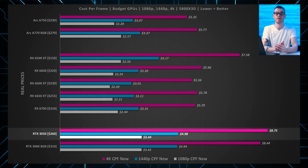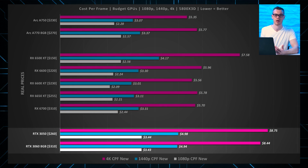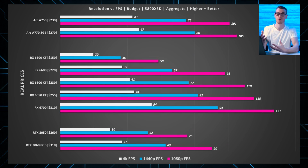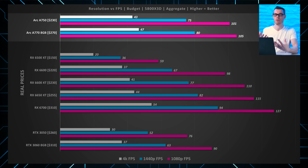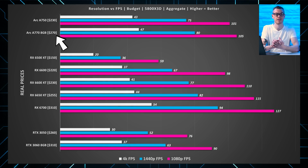For Nvidia, the only two budget options are the RTX 3050 and the 3060 8GB. And as they both have the same amount of memory and extremely similar value, I would say get the 3060 8GB if you can afford it, as the 3050 is dropping below 60 frames per second at 1440p in our test suite. Intel Arc comes down to the A750 and A770 8GB. As they perform quite similarly, the A750 would be my preferred option, as you're not getting a whole lot more for the increased cost of the A770.